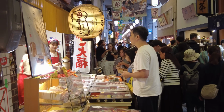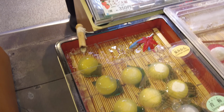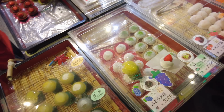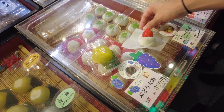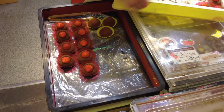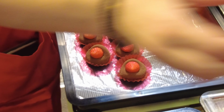You know these wagashi are good when there's a line to get it. Nice. So they have all kinds of Daifuku sweets, which are like a soft mochi, and now she's putting out the chocolate strawberry Daifuku, which looks super yummy, but we're gonna go with the traditional choice here.